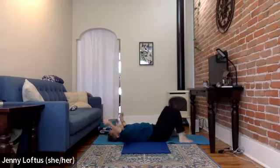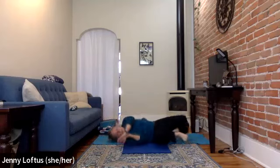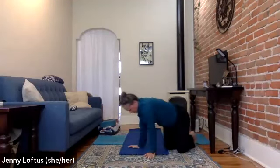And let's windshield wiper our knees, left and right. Okay, finding that sense of a little bit of rhythmic movement. So we're just moving from left to right. Nice and steady. You can move your head in opposition. Okay, let's roll over onto our side and come up onto our hands and our knees.